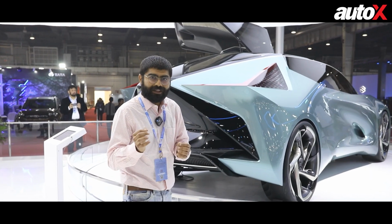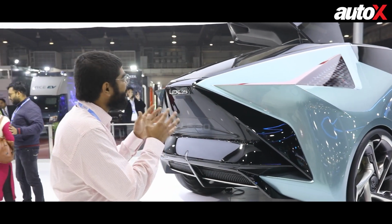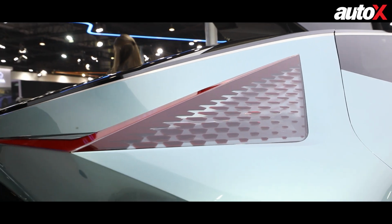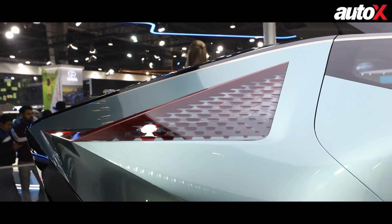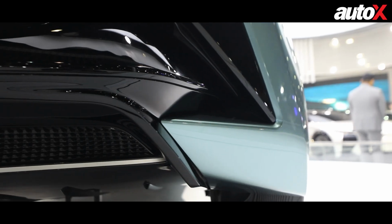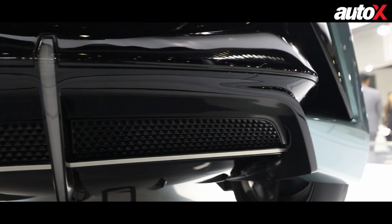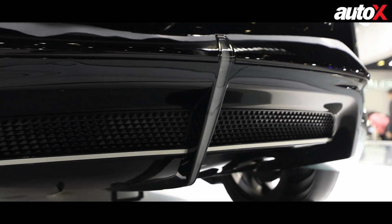Now let me show you where the lights are. These are the lights. I mean, this looks straight out of a sci-fi movie. At the back, you have this really powerful structure coming towards the rear and then recessing back in. It just feels like it's been chopped off very quickly, very thoroughly. And you have this nice diffuser-like element over here, which I don't really know if it's going to make a lot of difference in actual driving when and if this car ever comes into a production version, but it looks really cool. The badge here, LF-30, that's the name of the concept.